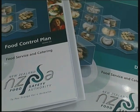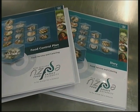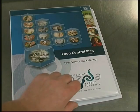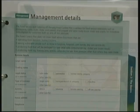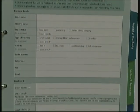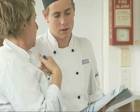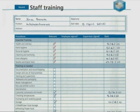The FCP is made up of two parts. One is the food control plan itself, the other is a diary. Although they look big, there are fewer than 20 pages that you actually need to write in or adapt. In the first binder, the contents are split into 4 sections. Management, which includes pages where you can record all the core administration information about your business. There's also a brief training section, which tells you about training staff and shows you how to keep a training record.